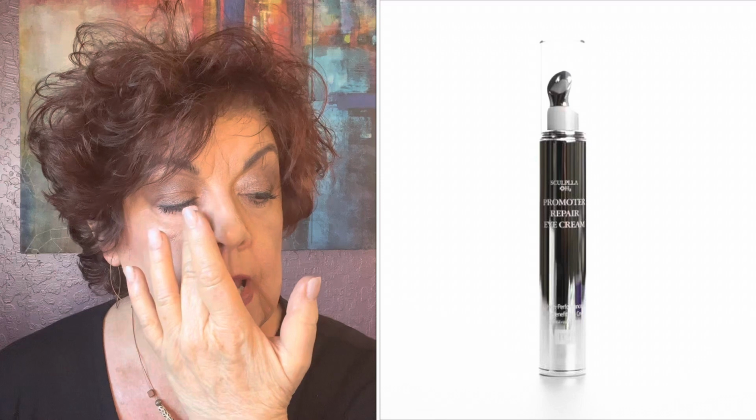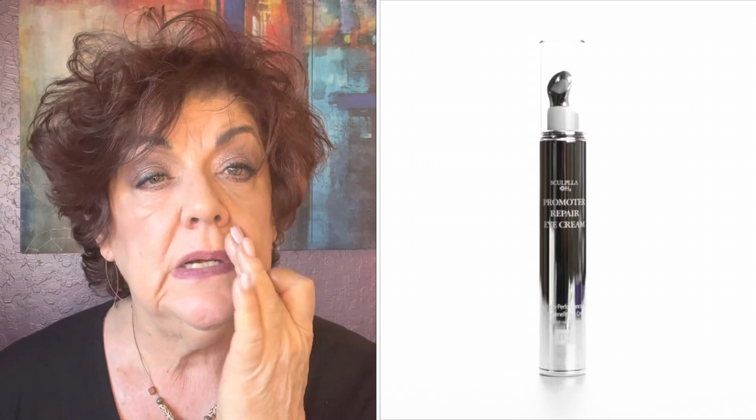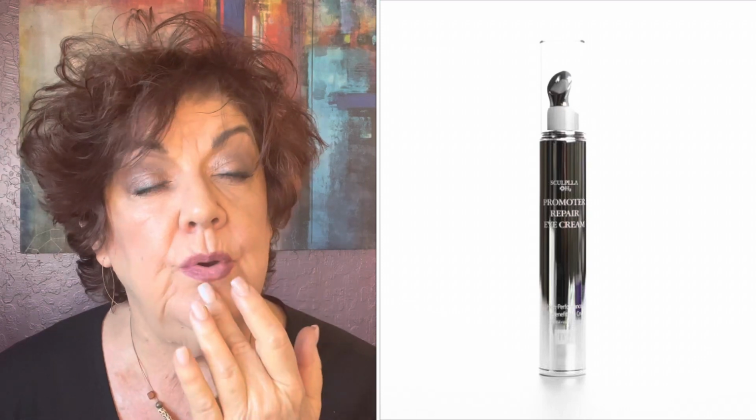But it's absolutely wonderful, and it starts filling in this. I also use it around my mouth for those vertical lines that we hate so much, because of our lipstick, but I always work it around my mouth too, as with all my eye serums. So those were the three products that we started with a couple of years ago: the stem cell mist, the cavapola and the promoter gel cream. Then they added the eye serum, and I sell so much of that.